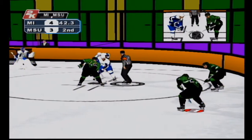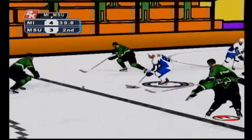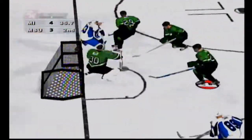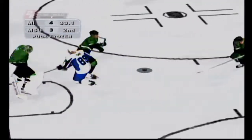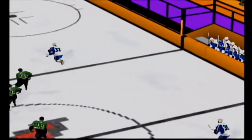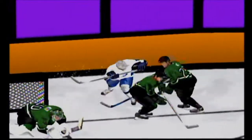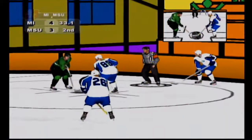Nice save to shut down the breakaway attempt with that pad save, Bob. Yeah, he really bailed out his defense after some missed assignments. Left all alone to guard the net. He stops him, shuts him down on that breakaway. He covers the puck. Foley, a superb stick save made on this play. He makes it look easy, Harry. He followed the shooter, kept himself lined up, cut down the angle, and then stopped the shot with his stick. That's a tough save to make.